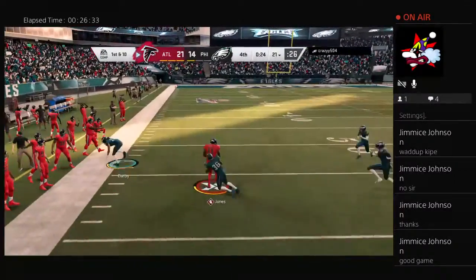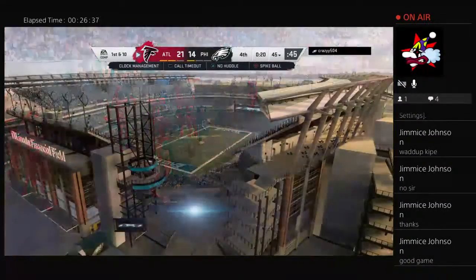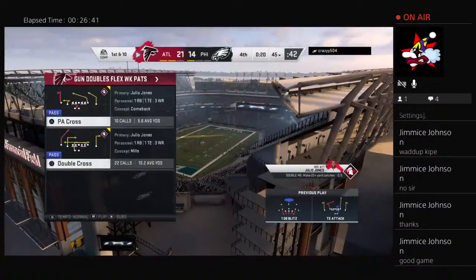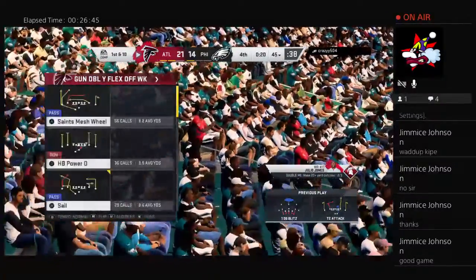He completes it to Jones. And they'll get it all the way up about 5 yards shy of midfield. Now the Falcons going to use one of their timeouts. It's just their first. They've got 2 more to use here in the final stages.